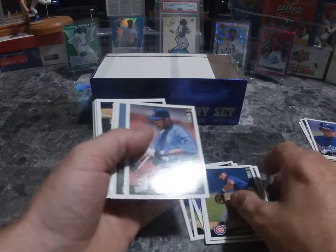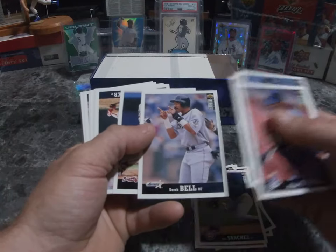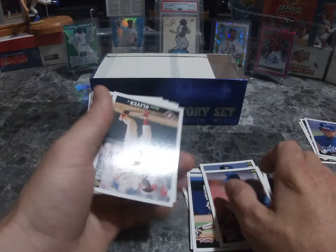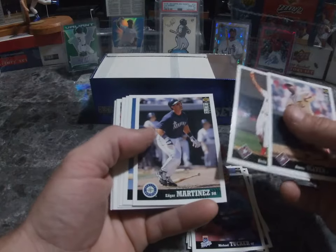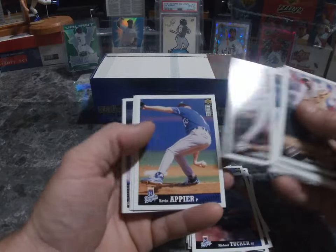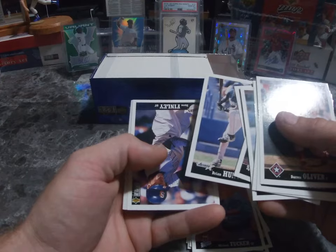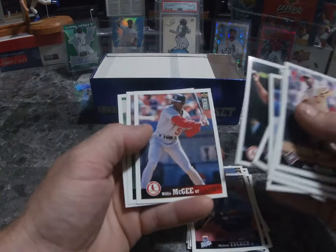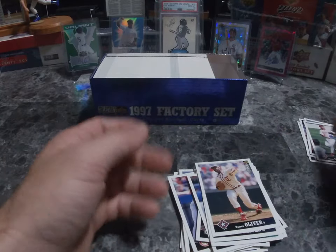Raul Mondesi. Nice. Derek Bell, Marquis Grissom, Darren Daulton.